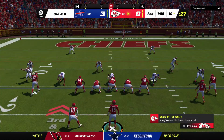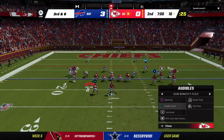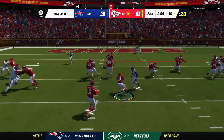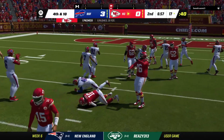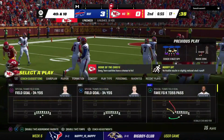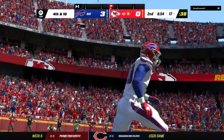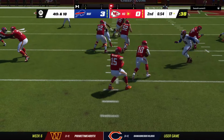Eighth play of the drive forthcoming, and they need 8 yards on 3rd down. And they'll run on the inside handoff. And not even back to the line of scrimmage this time as they're on him quickly once more. 4th down now after a loss of 2.